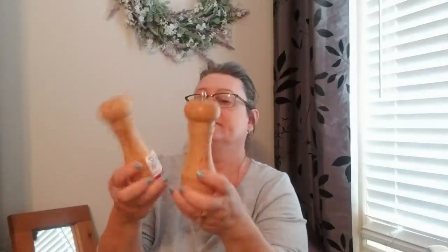Now, a while back, I saw somebody take a set of salt and pepper shakers, the wooden ones, and remove the top, of course. This one still has pepper in it, which is coming out the bottom.